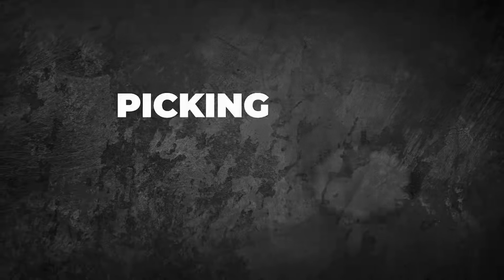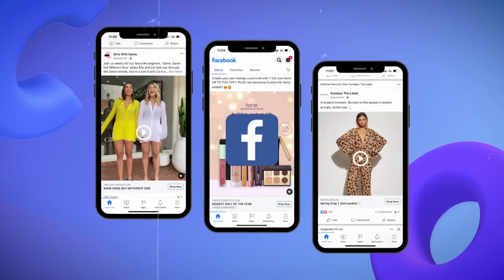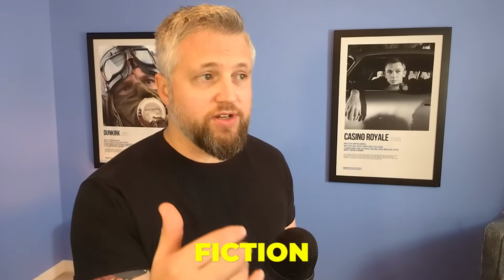Tip number 4 is picking the perfect ad platform. Navigating the realm of advertising can feel overwhelming, especially if you're on your own. But the first key is matching your book type with the right platform. For fiction books, Facebook ads should be your go-to. They offer incredible targeting options, which can precisely pinpoint those avid fiction enthusiasts. From all the data I've seen, looking at hundreds of thousands of clicks, today it is the strongest hub where stories find their readers.